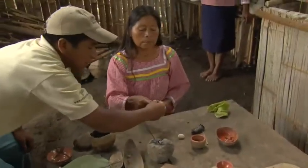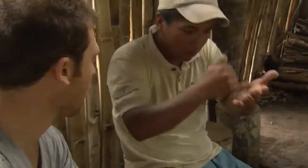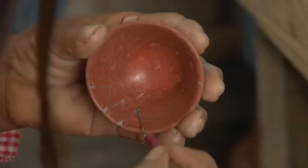Tenemos aquí pincel. Es un pincel natural que han hecho ella. Un pincel, para hacer los diseños. Como yo estaba pintando ayer, así más o menos como anaconda, okay. This is the mate of designs.